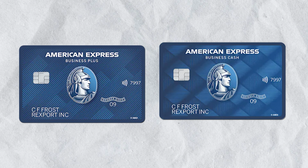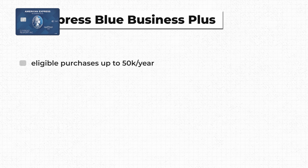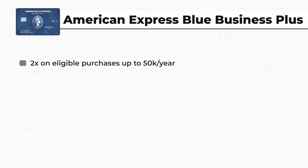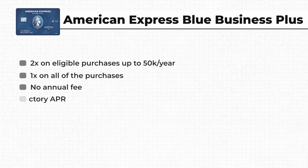So we've got two options here. We could do the Blue Business Plus, or we could do the Blue Business Cash, either one. Right now with the Blue Business Plus, or the BBP, they have 2x on eligible purchases, up to 50K per year, 1x on all other purchases, no annual fee. And currently they're offering a 0% for 12 months introductory APR as well.